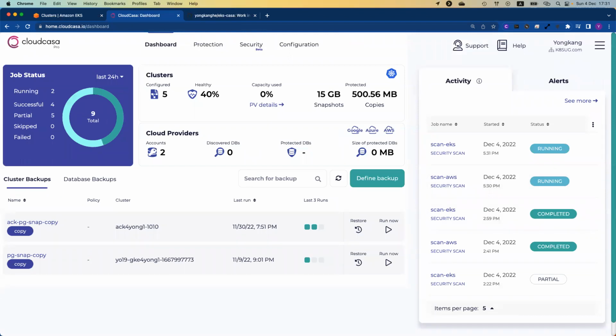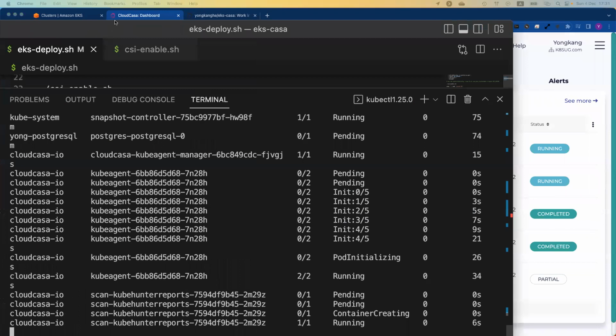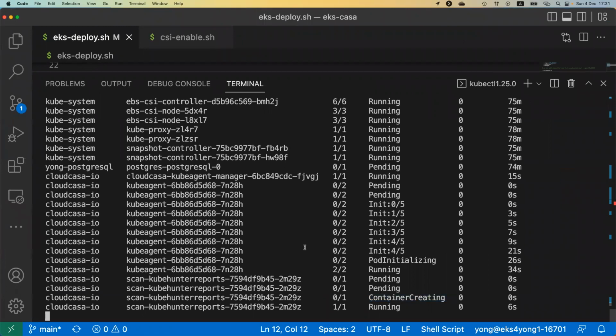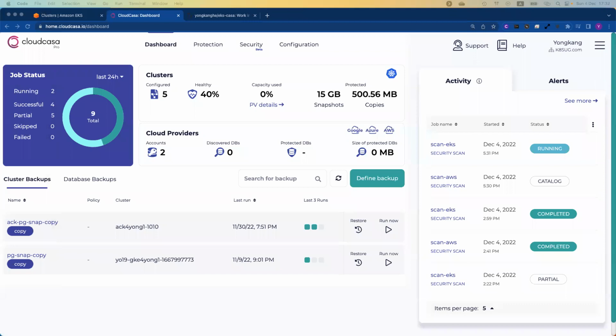the scan results. Before I show you the scan results, let me bring back my VS Code window here. You will notice that while I'm running the job, I have the scan pods, scan kube hunter reports. The pod is just up and running. Once we finish the job, it will terminate the pods. So the containers are dynamically launched when the job is kicked off. Once the job is finished, it will terminate the pods to save resources, okay? The job does take about 3 minutes to finish.